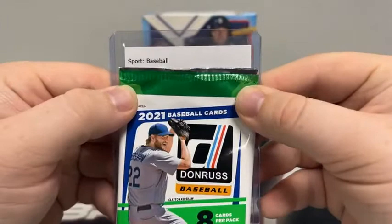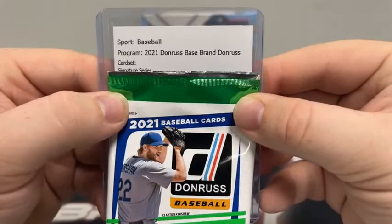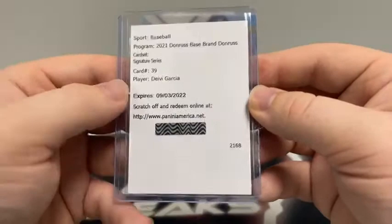2021 Donruss base brand Donruss card set. It's a signature series. Number 39, Davey Garcia for the New York Yankees. Not bad. Congratulations to New York. Got the signature series redemption. We'll set that to the side.